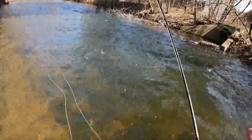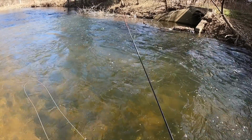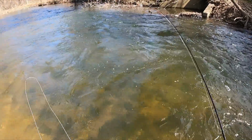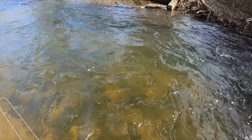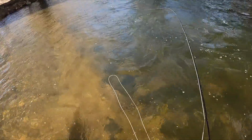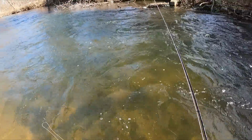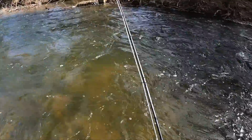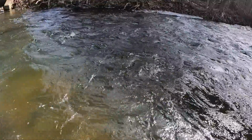Wow. That's awesome. I think it's the first, well, that's not like the peacock blue that me and Ryan were catching them on, and that was a size 18 that I just showed you. We were using a peacock blue, kind of like a purplish blue one, up on the little J that time. So that's pretty cool.